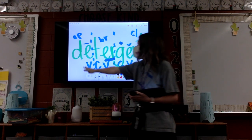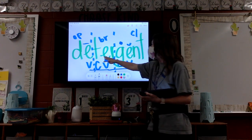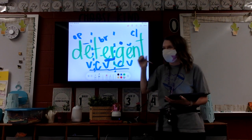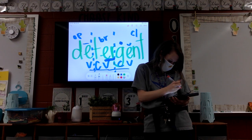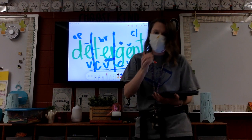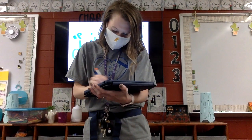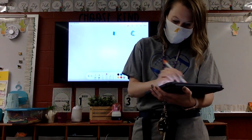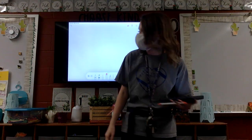So let's go through our word. This says detergent. What's the word? Detergent. I can make my dotted lines solid. Very good. Good job, kiddos. All right. We're going to go through some of our spelling words just as some practice. Remember that this week we are working on soft G. Class, make the soft G sound for me, please.